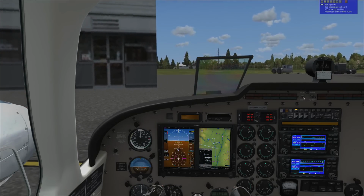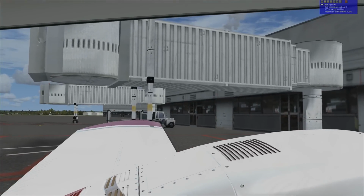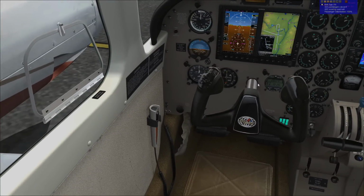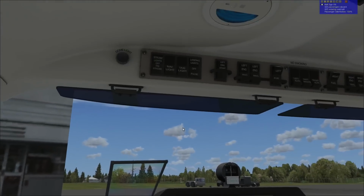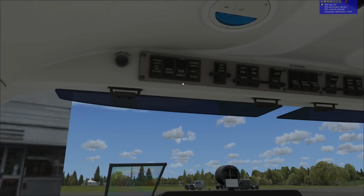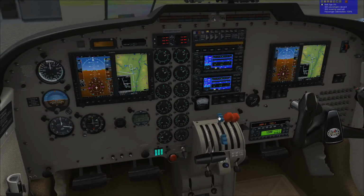Alright, stop right here. Cool, you can't activate it. That's a good thing. Alright, let's get our yoke out of here. Parking brake is on. Taxi light is off. Landing lights are off. Gotta remember how to shut her off. Fuel cut. They can take their seatbelts off.